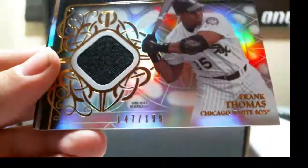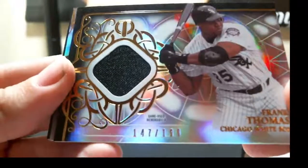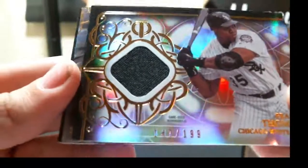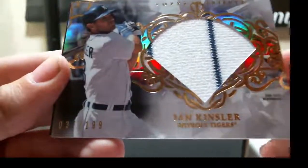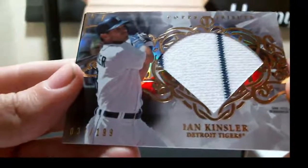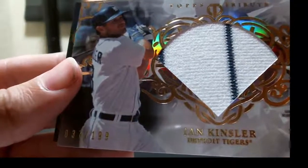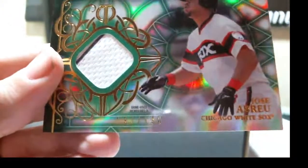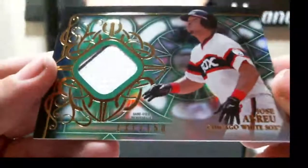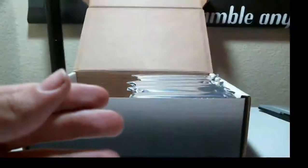And a Frank Thomas, 147 to 199, for the Chicago White Sox, that's Theo Kitty. And a jumbo jersey, 37 to 199, for the Tigers, Ian Kinsler. That is Andereri XYKZ. And the last one in here is Jose Abreu, 131 to 150 for the White Sox, and that is Theo Kitty.